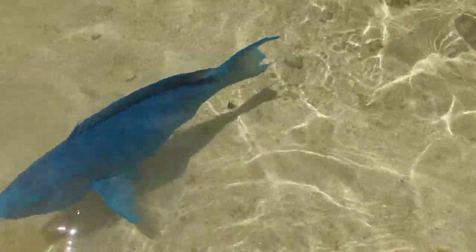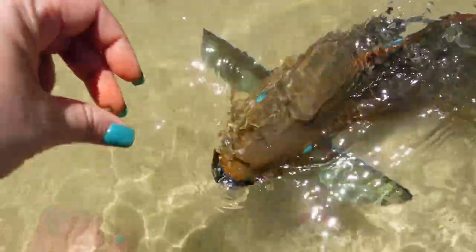Look at this blue one. I'm basically feeding them right in the mouth. They feel so good. Oh my God. Okay. They feel so good. Look at them around my feet. It's a big one. Here you go, baby.